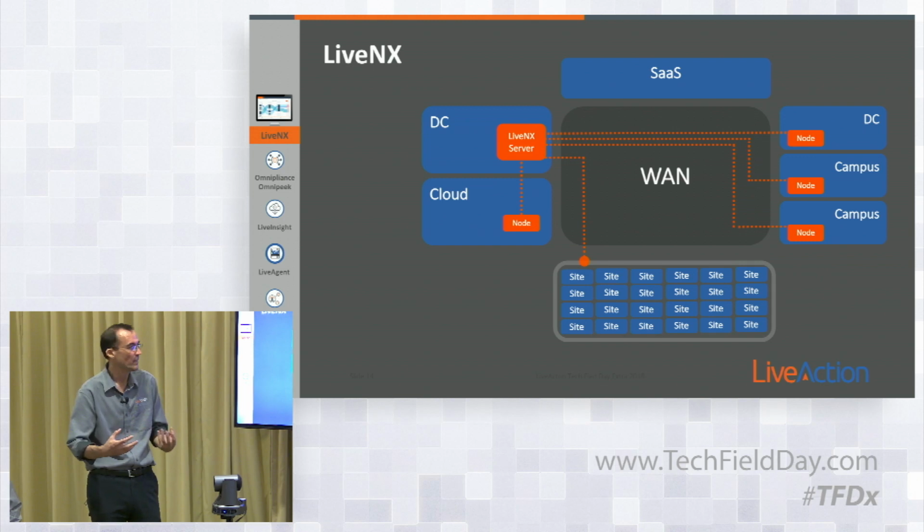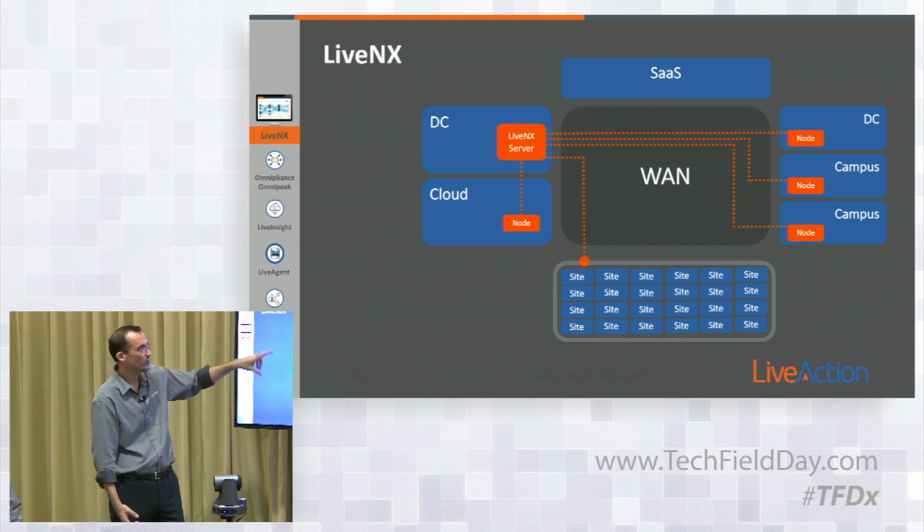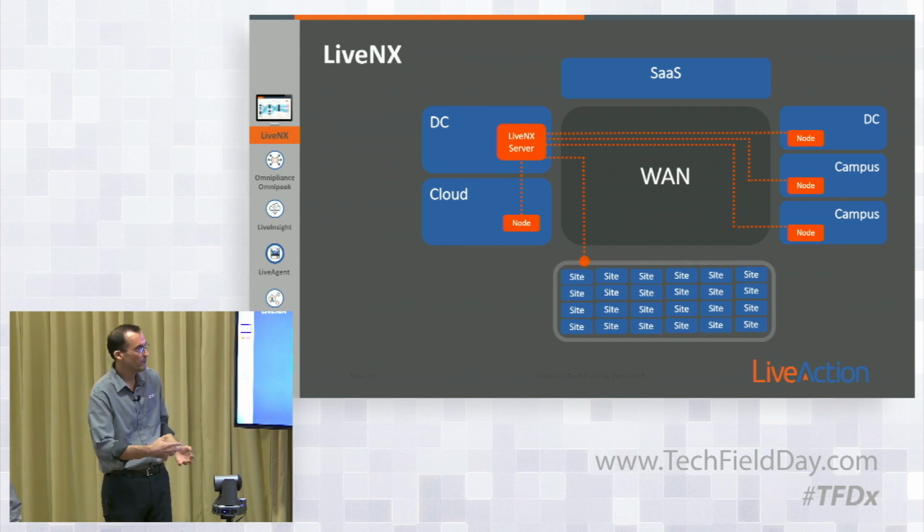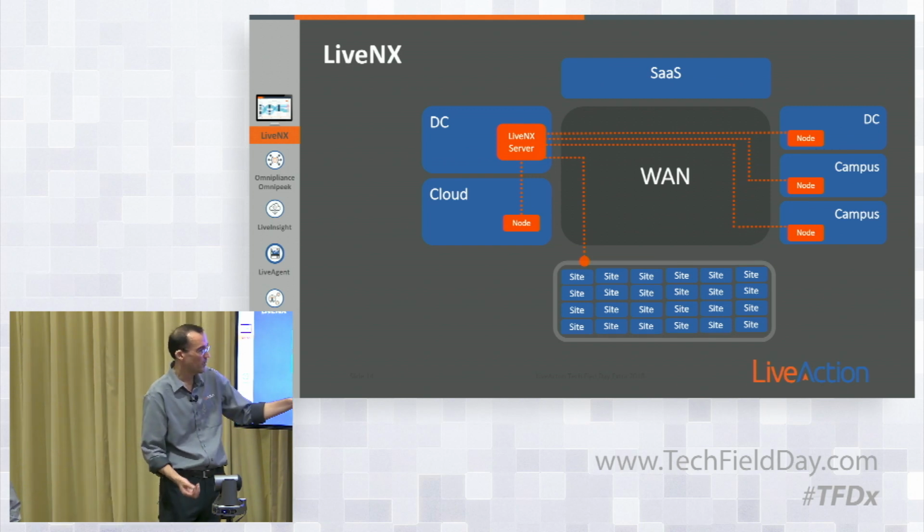So it's a distributed collection going back to the server. You can flip this, so you could put the LiveNX server in the cloud. It could be AWS or Azure if you wanted to. So it's pretty flexible for our customers and how they want to deploy. And if you have sites that are a small number of devices, we can poll and collect NetFlow directly from these sites as well. So that's what some of our retail customers do. They don't necessarily put a node there, but they'll do polling directly from all the different sites.